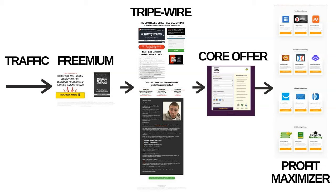What you don't want to do is ever promote a product directly. It's the wrong thing to be doing. And this is why it's so important to have your own Irresistible Freemium, your own Tripwire offer, and then your own core offer. When people have gotten to your core offer, it means they're really engaged, they're customers, they're already buyers, and that's when you introduce your profit maximizers.